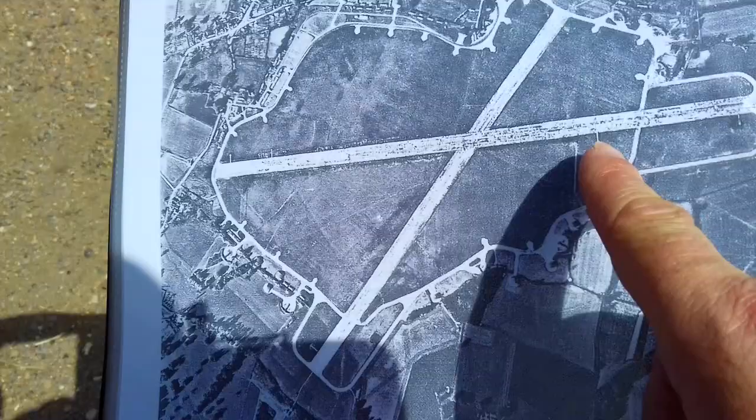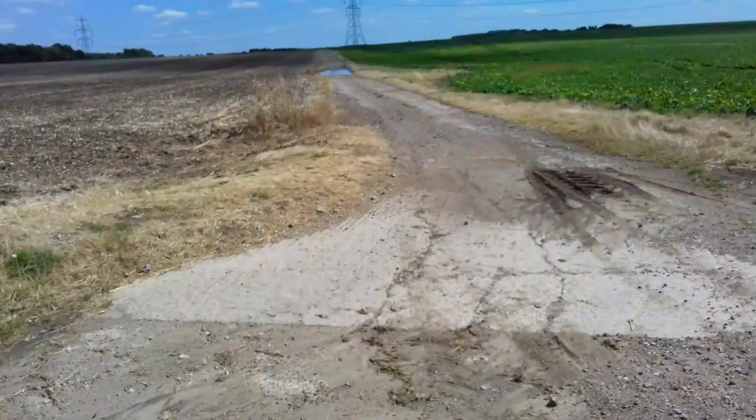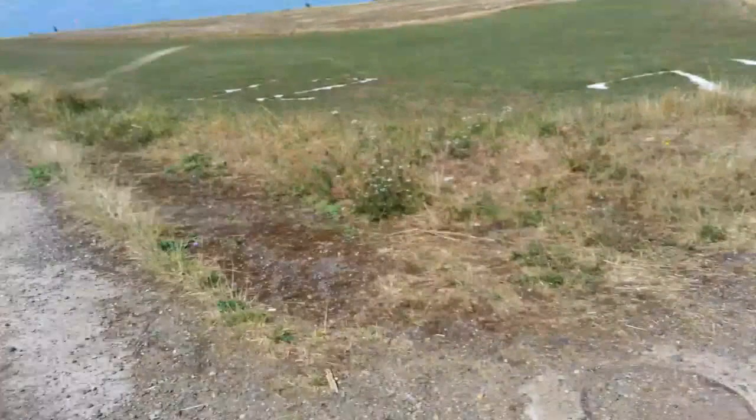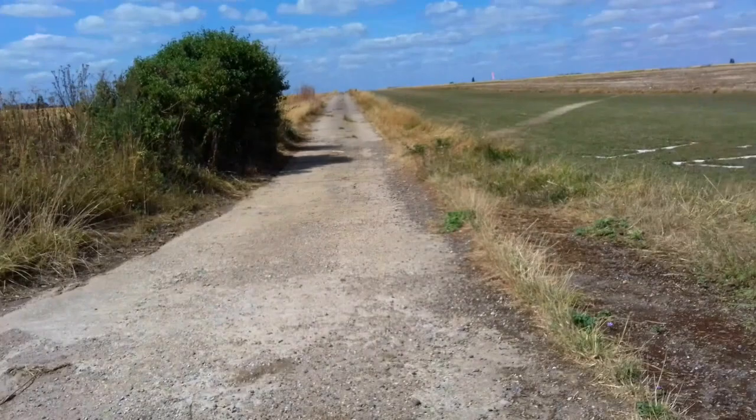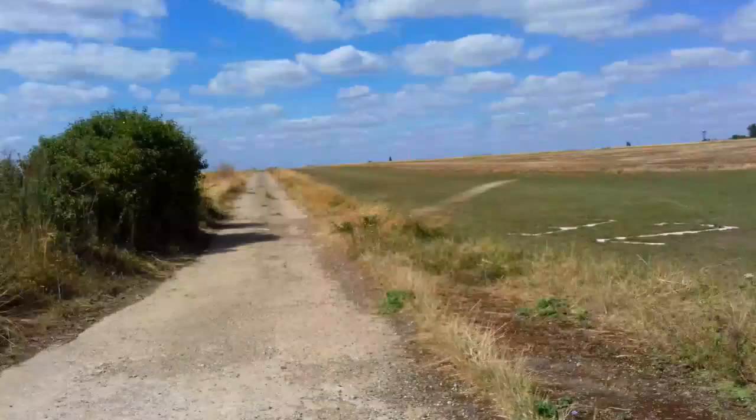And you can see these original runways going across like that. So we believe this to be one of those. And then you've got other tracks here. So this wouldn't have been the runway? No, that's the perimeter track or taxiway. That's your runway. And then you've got these grass strips here, that's modern, part of the microlight club. So we're just following the perimeter track all the way round and finding all the defences along the way.